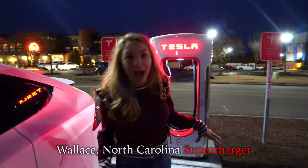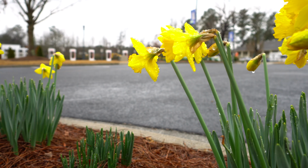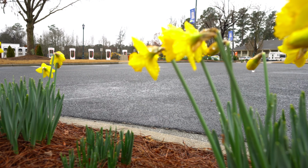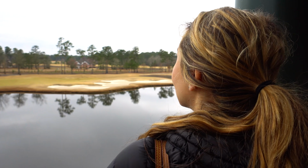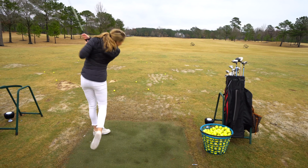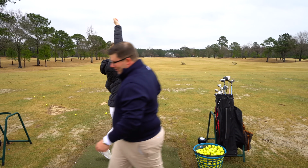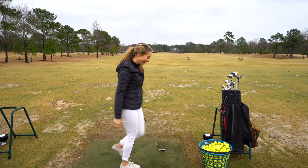So we just arrived. We are staying right there. We are eating right there. The superchargers and the hotel were all on the property of River Landing, a top 50 golf community with championship level courses. There we go. Yes, that was awesome. What better place to take my first golf lesson ever?